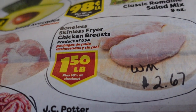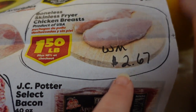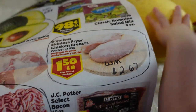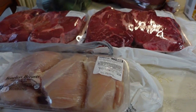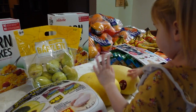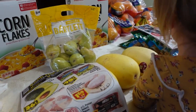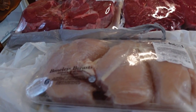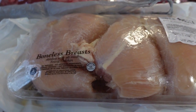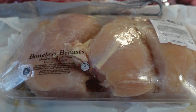Boneless, skinless chicken breast for $1.50 per pound. By comparison, Walmart has them for $2.67. Okay. I just picked up one package of those chicken breast. I have quite a few in my freezer, but at this price, I went ahead and picked up another one.